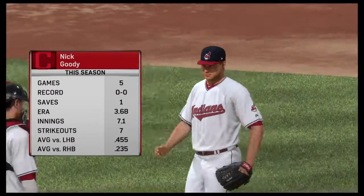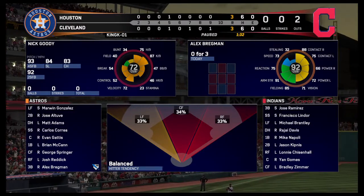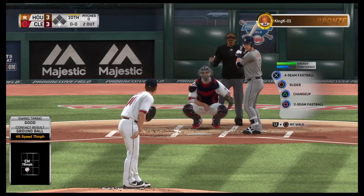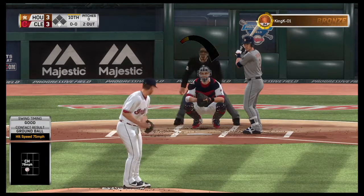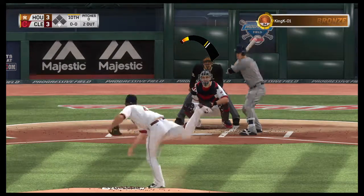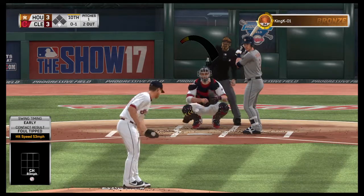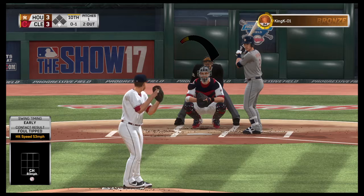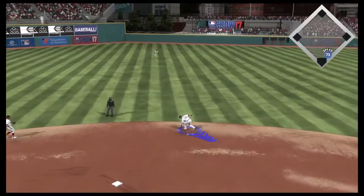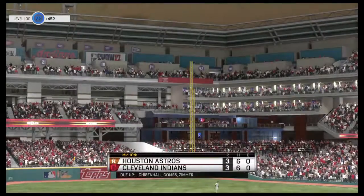Nick Goody, the 5'11" right-handed reliever, enters to take over on the mound now. First pitch of the at-bat. And he gets a piece of it here, but it's chopped foul. 2 out, nobody on. Ground ball sent back up the middle. Scooped up on the backhand. And not too shabby out of the pen.